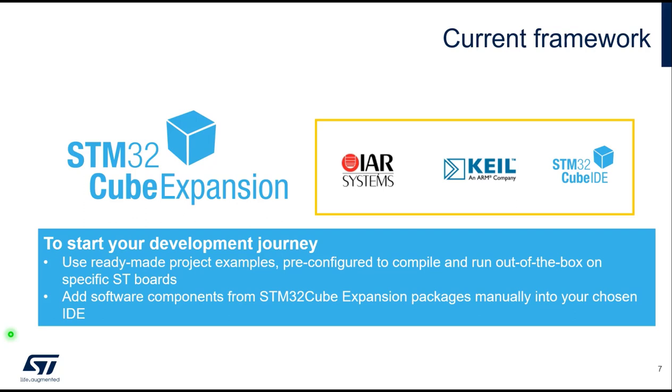So far, if you were using the STM32CubeMX tool, you had to generate your project after configuring peripherals and middleware and RTOS from the STM32Cube MCU package. Then you had to open the project in your IDE and add software components from STM32Cube expansion packages manually, that is, all source and header files. Configuration was also manual in header files.